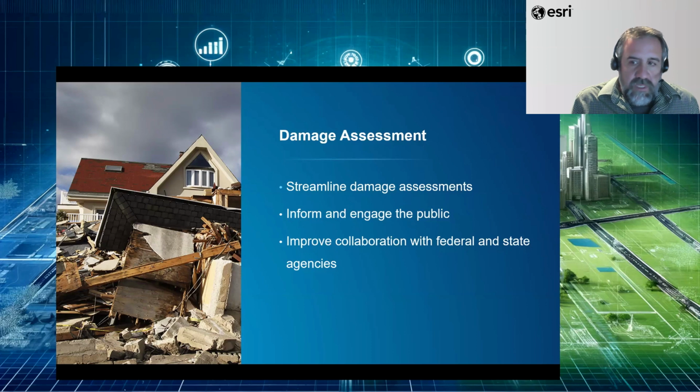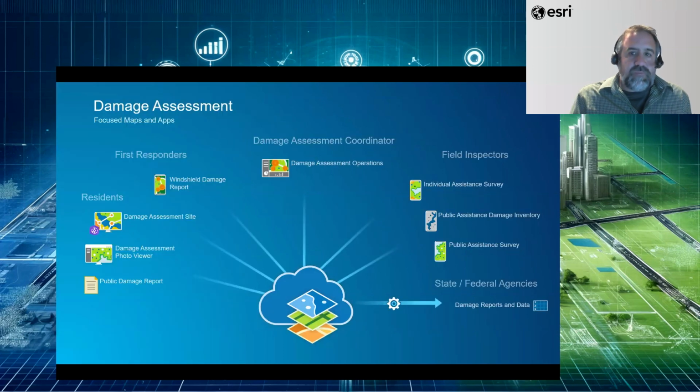It's really about streamlining the damage assessments. What we are doing is aligning ourselves to the FEMA process. So if a declaration would have to be declared, making sure that we're giving all the information that would be needed to be delivered in order to satisfy that declaration. But also other tools to inform and engage the public, and then improve collaboration with federal and state agencies. As we know, the disasters don't stop at boundaries, such as county boundaries, so you may have to talk to your neighbors and share data, but also up to state and federal agencies such as FEMA.